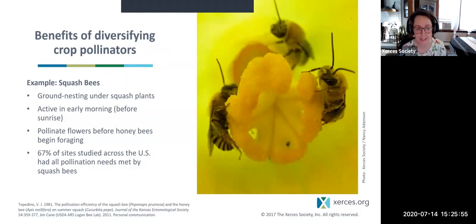They tend to nest in the ground underneath squash plants, and they're active in the real early morning, so before sunrise. Males are up and active just before dawn, females sort of right around dawn. And squash is a plant that only takes a few visits to fully pollinate. It only takes about 3 to 7 visits to fully pollinate it. So flowers are typically fully pollinated by these squash bees before honeybees are even up and out of their hive in the morning.